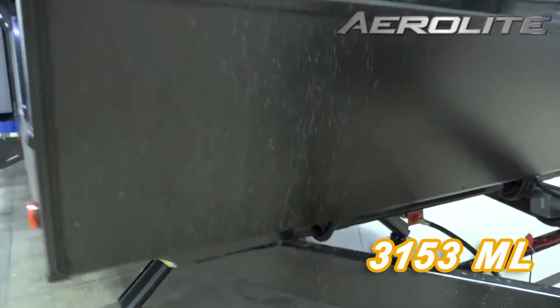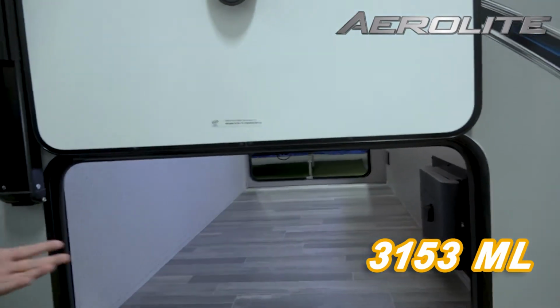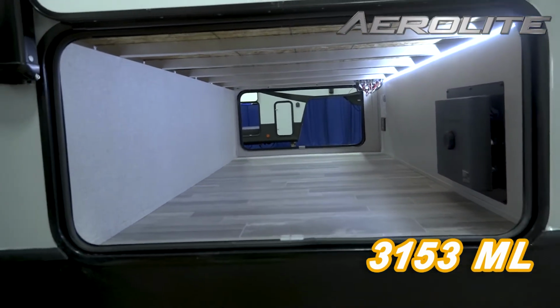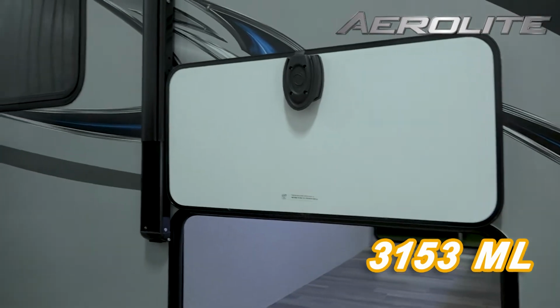As we know, storage is a premium in any travel trailer. And when you take a look, we've got one of the largest under compartment storages that you'll find on an Aerolite travel trailer, which we also include added LED lighting, slam latch, and magnetic holders for your compartment doors.